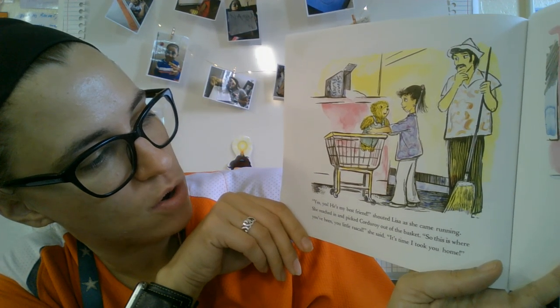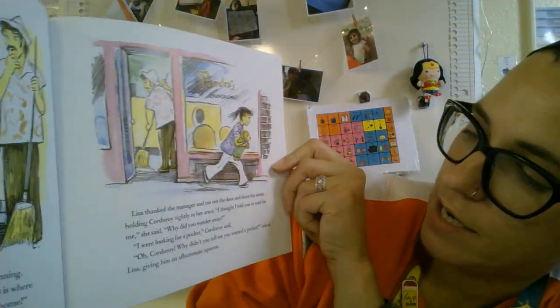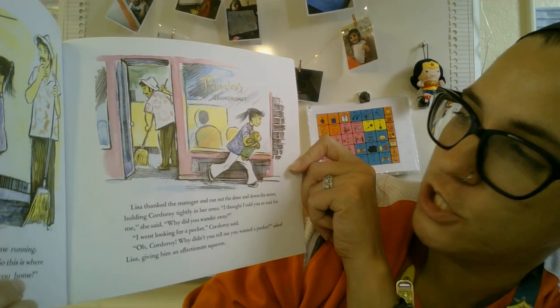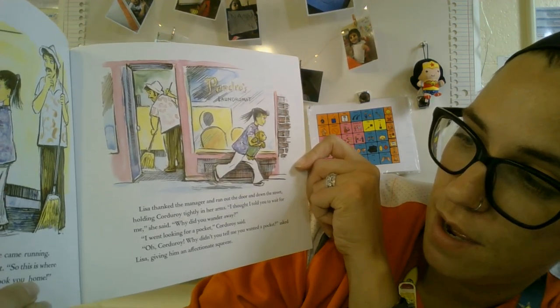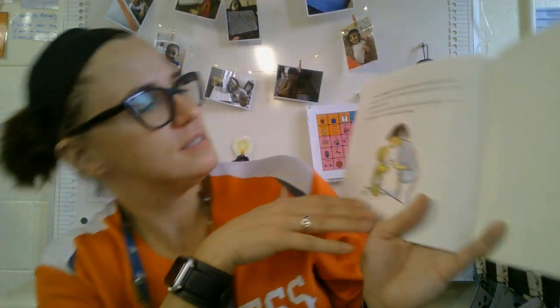She reached in and picked Corduroy out of the basket. "So this is where you've been, you little rascal," she said. "It's time I took you home." Lisa thanked the manager and ran out the door and down the street, holding Corduroy tightly in her arms. "I thought I told you to wait for me," she said. "Why did you wander away?" "I went looking for a pocket," Corduroy said. "Oh, Corduroy, why didn't you tell me you wanted a pocket?" asked Lisa, giving him an affectionate squeeze. So affectionate means love. Different ways to show love.